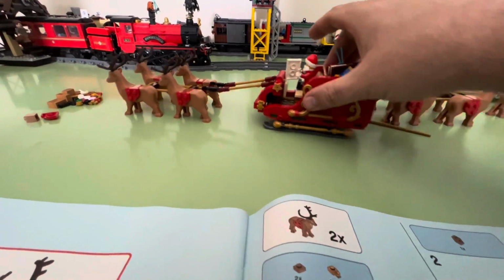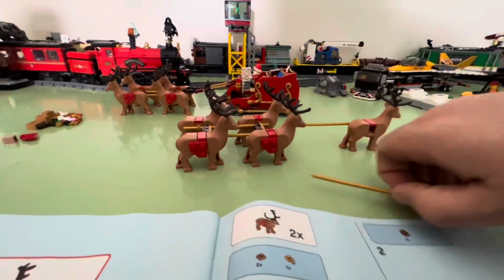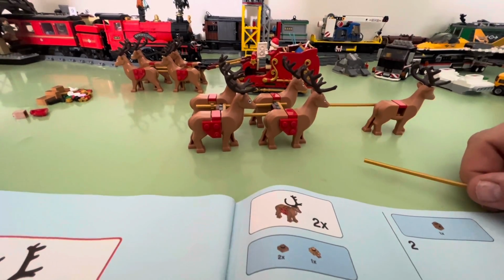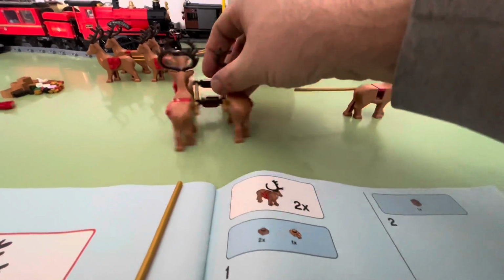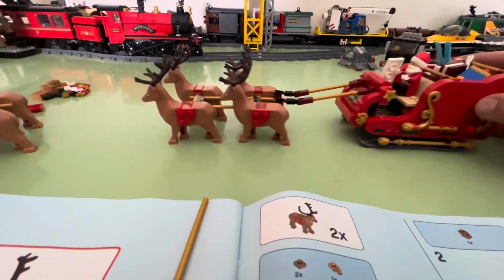Now, my wife did get me the rest of the reindeer to finish them out, but we need to get some more pieces to hook them all up, which I will do. I gotta sit down and figure out everything we need. But what a fun set.